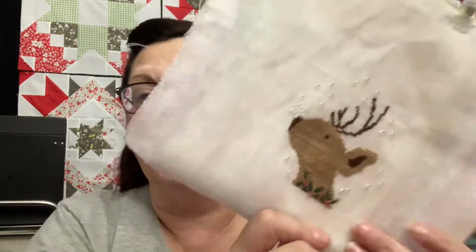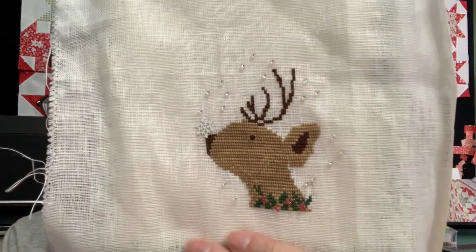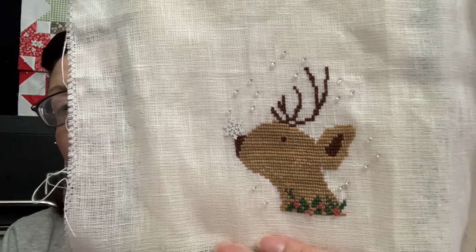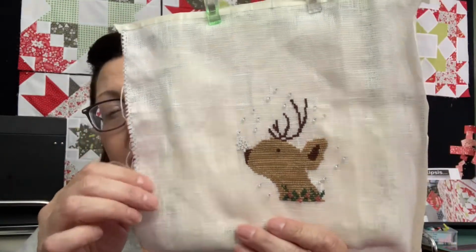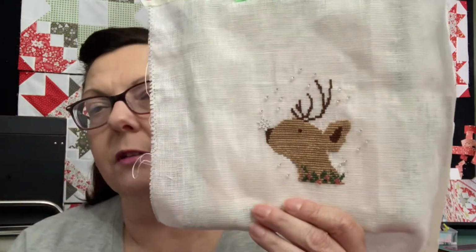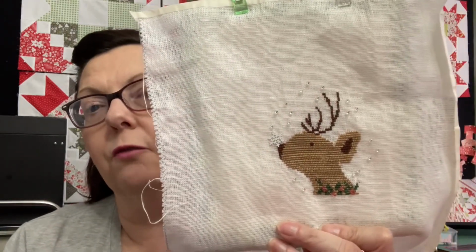So, got him done. And then for Nathan's, I had all of the stitching finished, but I had never put the beads on it and the little charm. And so I did that yesterday. So cute. This is some cheap linen from Joann that's horrible. It's not even. It's taller than it is wide or wider than it is tall, one or the other. But anyway, I figured for a little Christmas tree ornament, it didn't really matter.